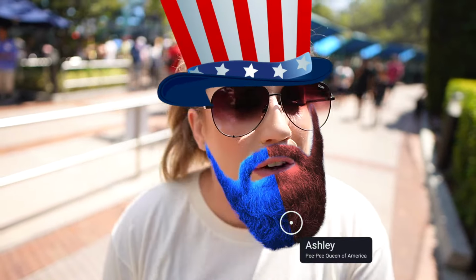I am the pee-pee queen of America, so I never miss the restroom before the hour-long Studio Tram Tour. There's nothing worse than being stuck on the tram tour and feeling uncomfortable having to go to the bathroom, and you don't want to be the person that pulls the little rope and says, I gotta go pee. So just don't make that mistake.